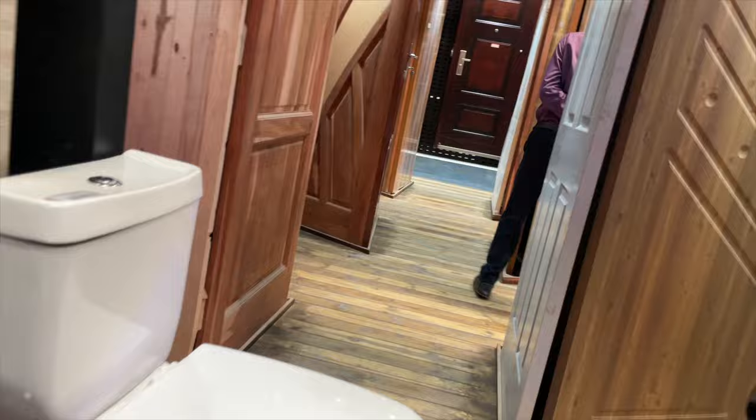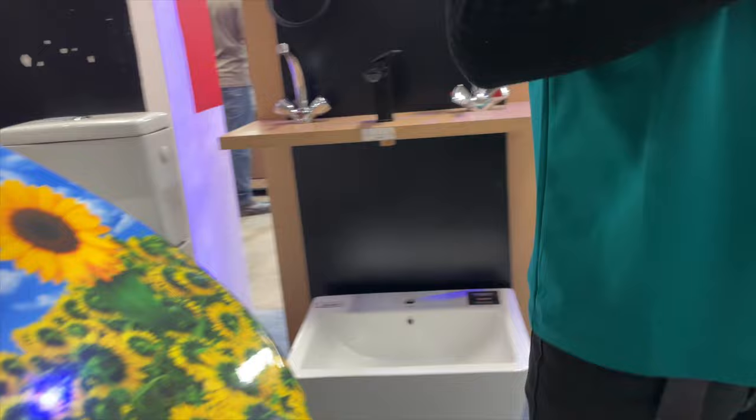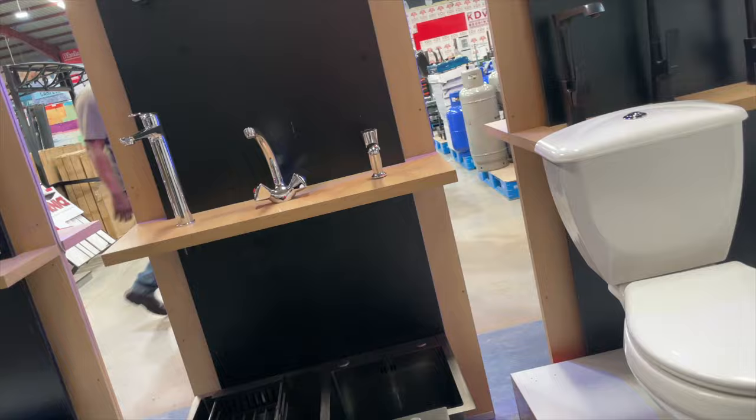This one is good quality. All right, so I'm going to check the colors, where this quality is.